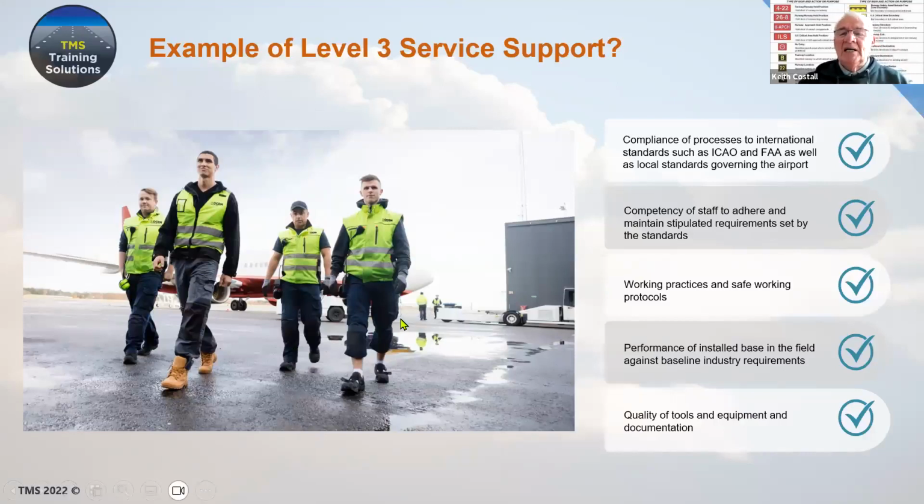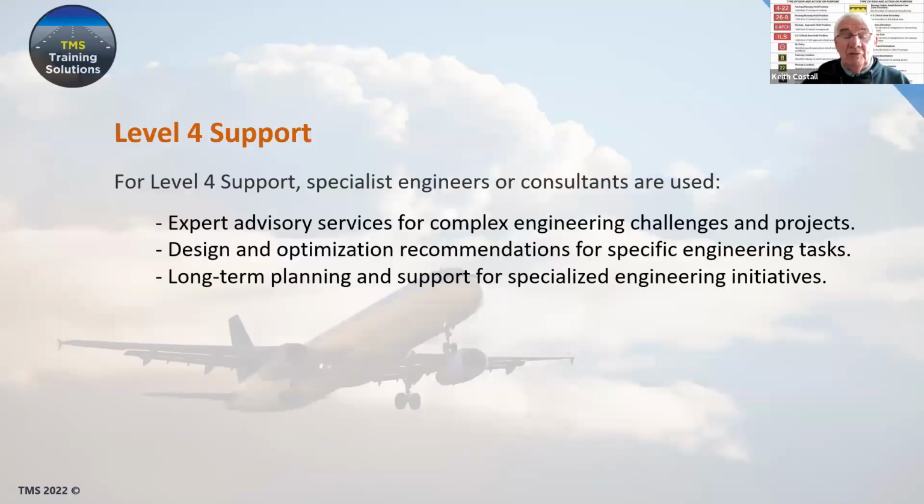So it's just understanding the compliance. They're competent. They know the working practices and how that equipment should be performing out in the field, etc., in the various environmental conditions, because we've got it from the Arctic to the tropics. So those elements can affect us pretty dramatically. So that's level 3.